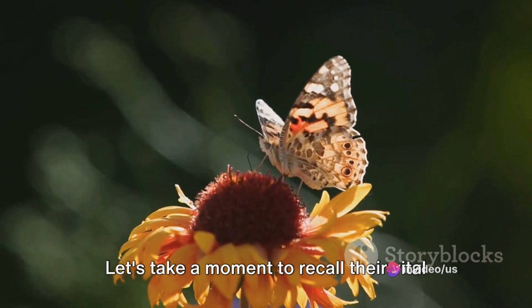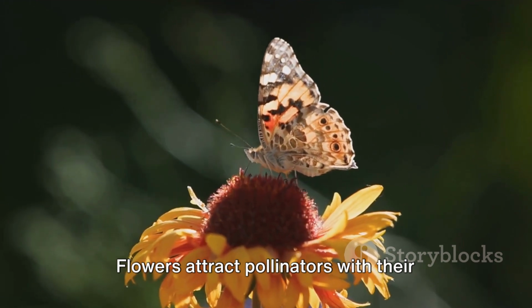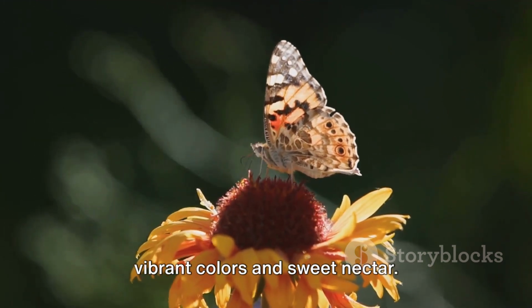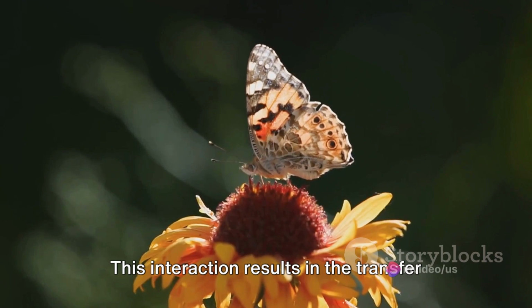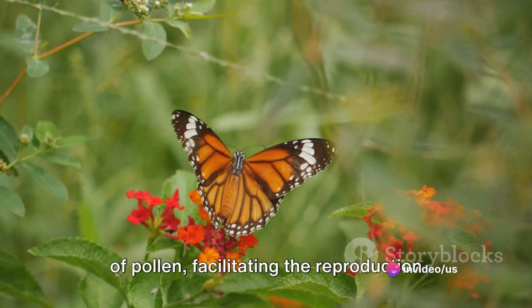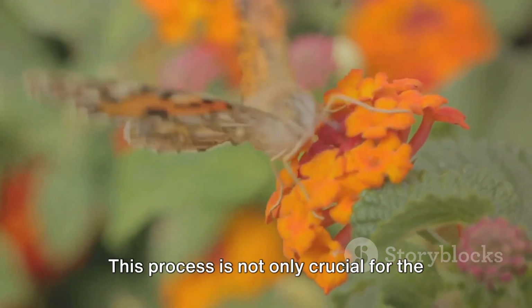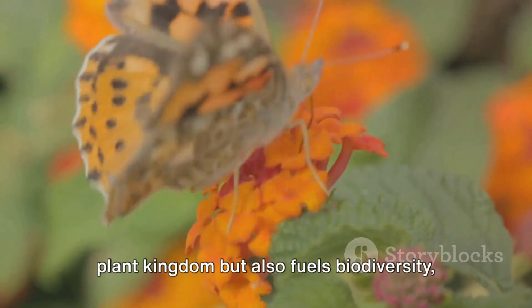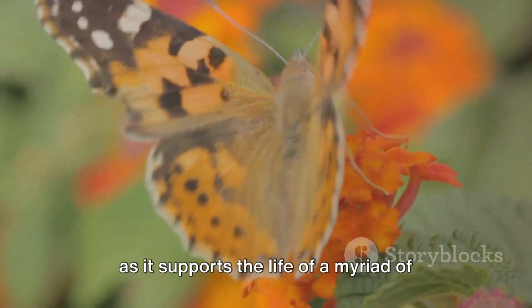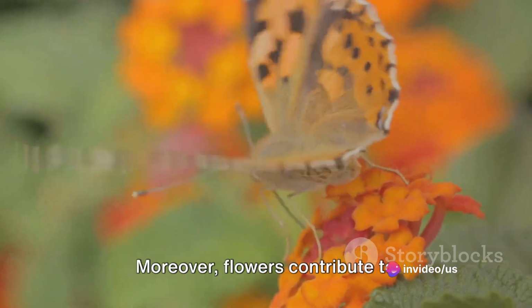Let's take a moment to recall their vital role in pollination. Flowers attract pollinators with their vibrant colors and sweet nectar. This interaction results in the transfer of pollen, facilitating the reproduction of plants. This process is not only crucial for the plant kingdom but also fuels biodiversity, as it supports the life of a myriad of insects, birds, and even mammals.